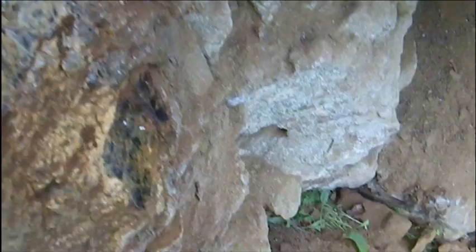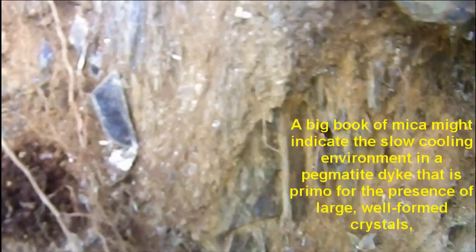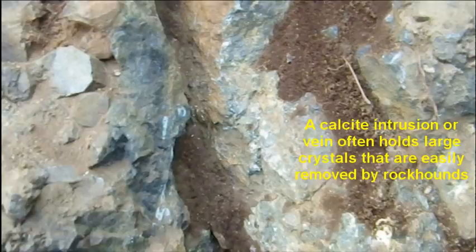Here's a nice hint. You've got mica, nice big books of mica here. That's a real good suggestion of the likely presence of vugs. You've got the end of the chamber starting to break down into calcite. You can basically scrape it with your car key so you know it's calcite, not other things like quartz or whatever. And I'm finding some free-form crystals there, double terminations.